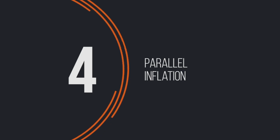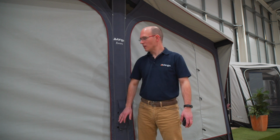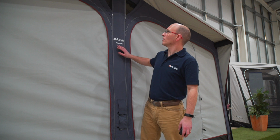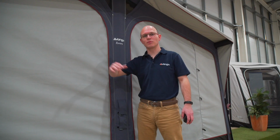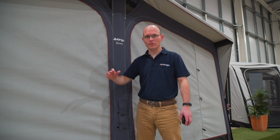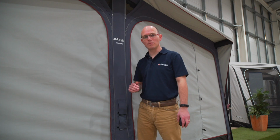The fourth advantage of S.I Pro is something called parallel inflation. If we've got, for example, a competitor product, we'd inflate here as per normal, and air would then travel up the beam and then travel into a bracer beam and then travel into another support beam and then into another bracer beam. Think of this in serial, the air goes from beam to beam to beam. However, if there is a kink in the tube when inflating, let's say right here, nothing else inflates because the air cannot travel onto the next beam.